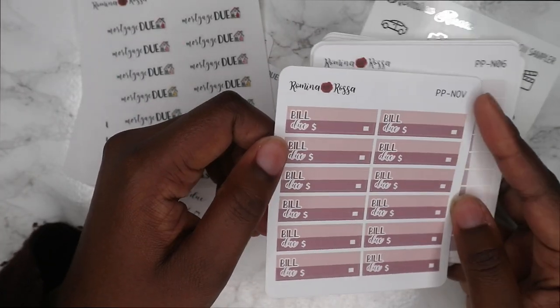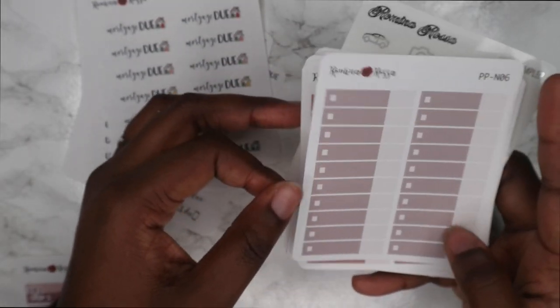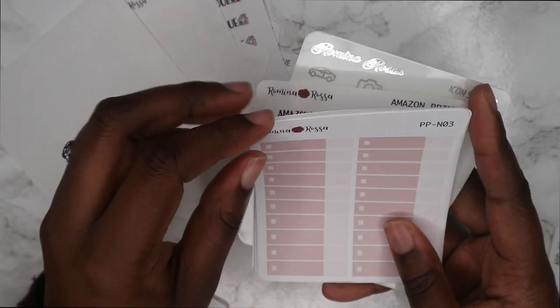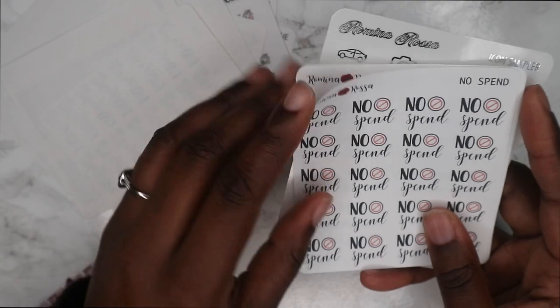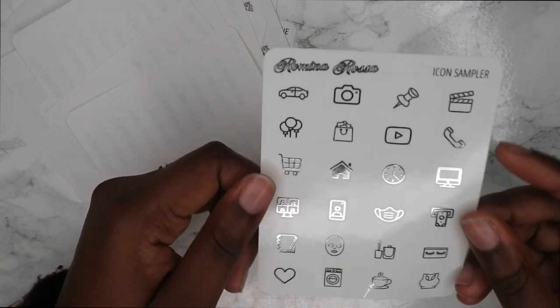This is the plum paper one for my February monthly, because I kind of did a DIY for my February budget kit. And then these are my plum paper, what are these called? Expense trackers. So I got neutral colours, and I don't know what each of them are going to stand for yet. Yep, so there's that. And I've got some payday stickers, some no spend stickers, internet due, insurance due, and Amazon Prime due. And I got an icon sampler in silver just to test out her icons, which foiled really well, so I'm quite impressed.